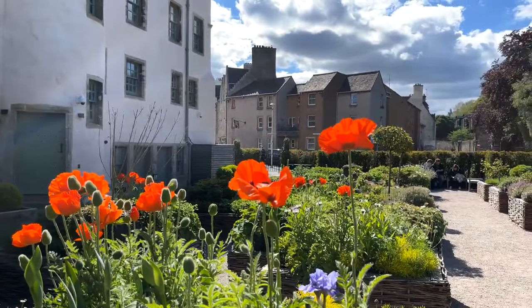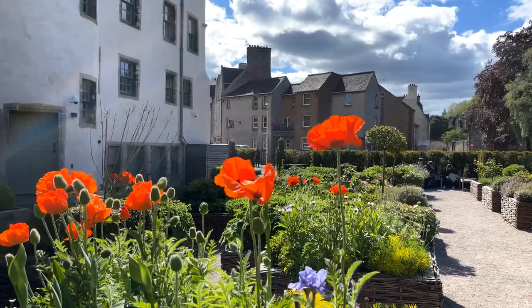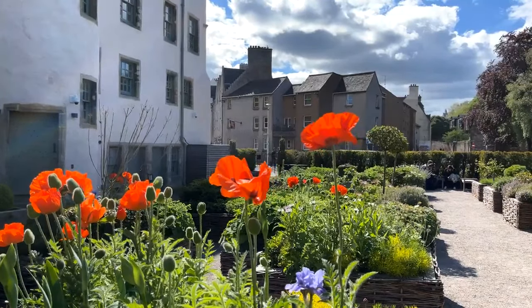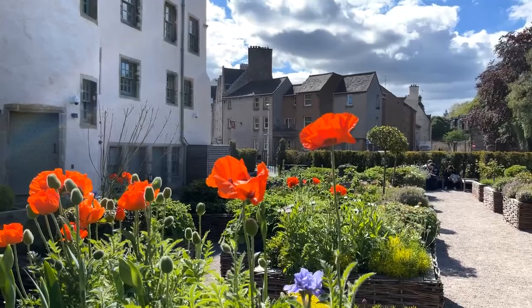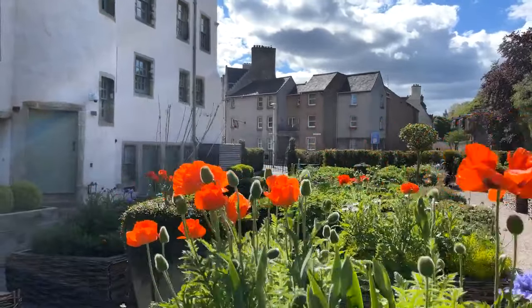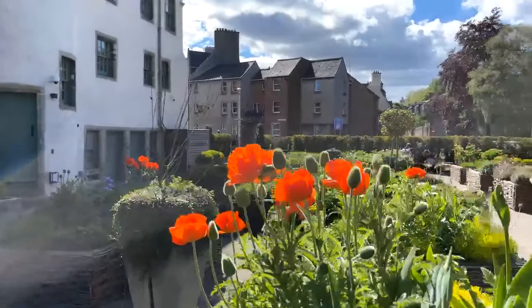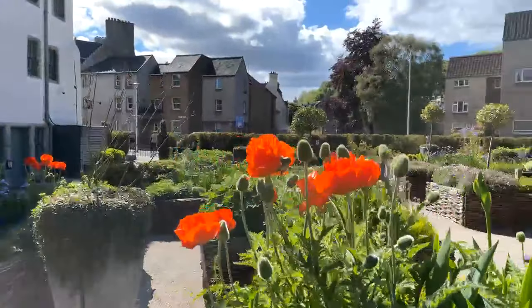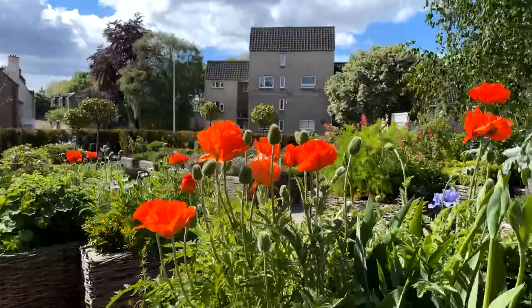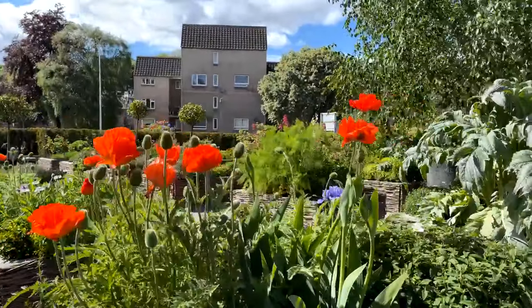Common hound's tongue. This one was used for piles, persistent cough, baldness and madness. Hairy kidneywort, there's one that you'll never forget the name of now. Hairy kidneywort was believed to cure epilepsy. So yeah, it's amazing. Right.